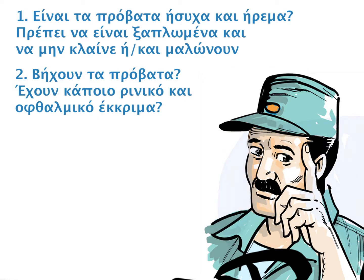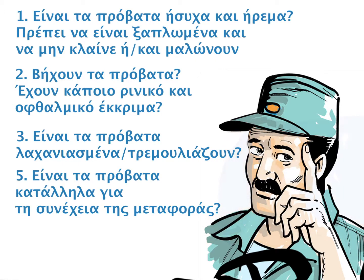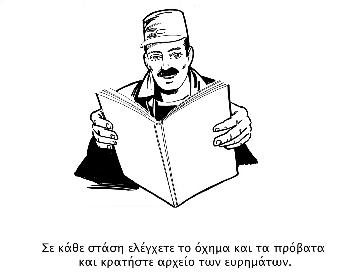Are sheep coughing? Any eye and nasal discharge? Are sheep panting, shivering? When hot, sheep will use all the space. When cold, animals are huddling. Are all sheep fit for further transport? At every stop, check the vehicle and the sheep and record findings.